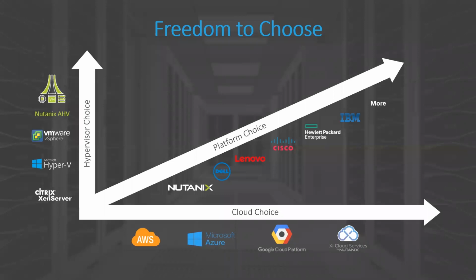If you end up choosing the build your own approach and you procure the software separately from the hardware, you really have ultimate flexibility in your operating environment. So the Nutanix solution is all about choice across the entire spectrum. This is really what differentiates Nutanix from the other solutions out there in the market. You have the ability to make the choices that are best for your organization, and you can still build an entire stack end to end with Nutanix.